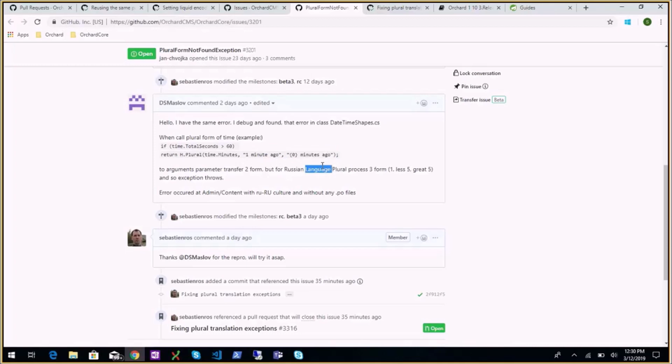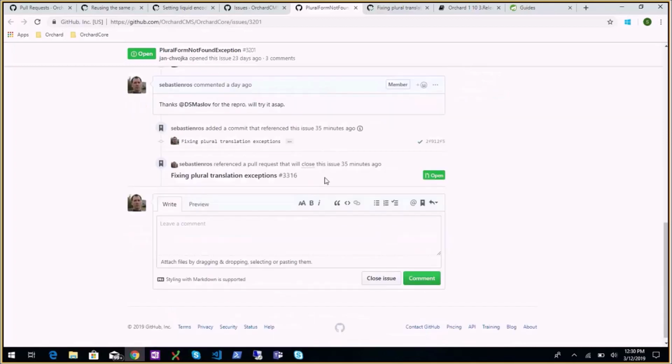And it fixes the exception. At least it doesn't break anything. It might be wrongly translated, but if they want it to be correctly translated, then they can just provide the correct forms for this translation. So that's the PR.